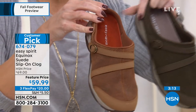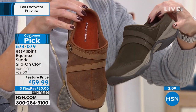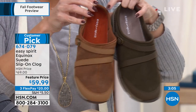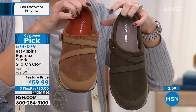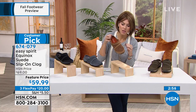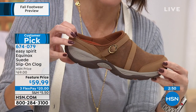Let me show you these two side by side. We've got the olive, which is a true dark olive green. It's a nice, deep, rich, dark olive green. These are all suede on the upper, so we love that. This one is going to be the one we call tan, all right? So the tan has those beautiful honey tones, and I love that this one almost looks like it's been burnished or weathered perfectly, which is really fresh.